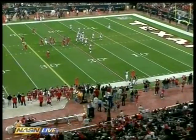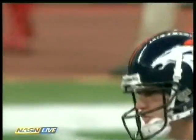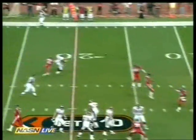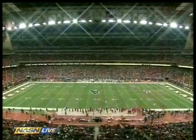Trailing 7-0, Denver takes over at the Bronco 20-yard line. Jay Cutler under center. Play action fake. Tosses it complete, but for a short gain to Daniel Graham, the tight end.